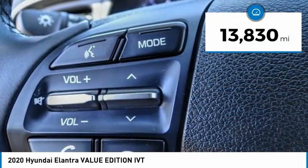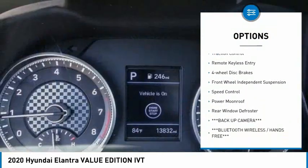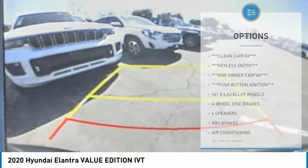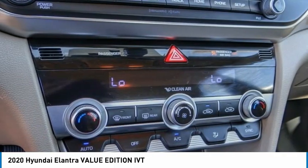Here are some of this vehicle's great options: electronic stability control, alloy wheels, brake assist, traction control, remote keyless entry, four-wheel disc brakes, front-wheel independent suspension, speed control, power moonroof, rear window defroster.